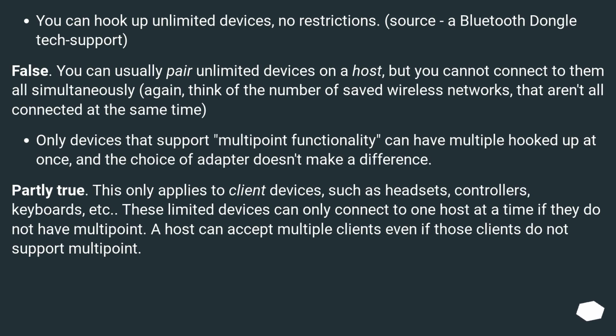Only devices that support multipoint functionality can have multiple hooked up at once, and the choice of adapter doesn't make a difference. Partly true. This only applies to client devices, such as headsets, controllers, keyboards, etc. These limited devices can only connect to one host at a time if they do not have multipoint. A host can accept multiple clients even if those clients do not support multipoint.